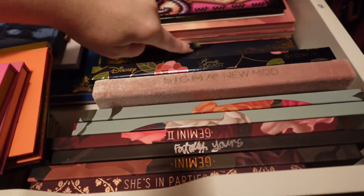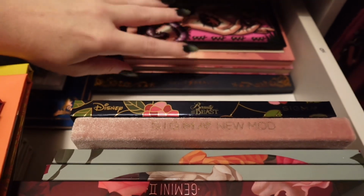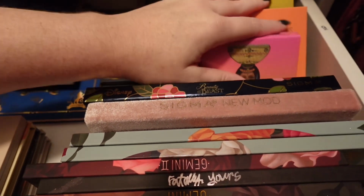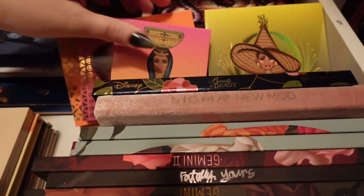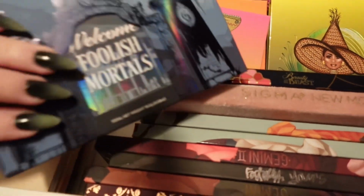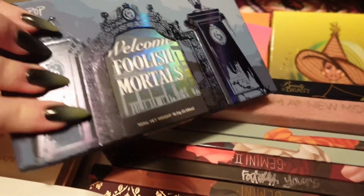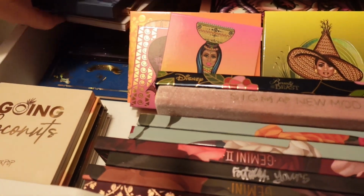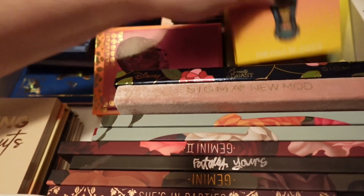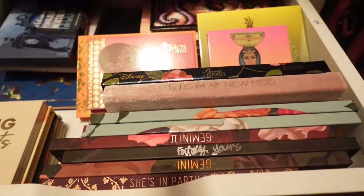I do have the new Halloween release for Jolie Beauty coming. That one is called Spellbound, I think is what it is. It looks absolutely beautiful. I'm excited about that one. So this one is going to go in the other video that I was talking about as well, just because I don't think that one really stands a chance to win, if I'm being completely honest. It's cute, but the color story is a little on the boring side.